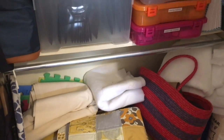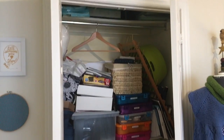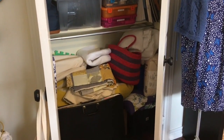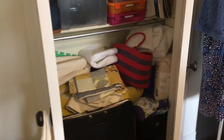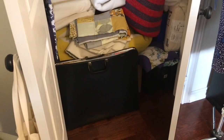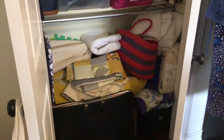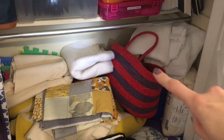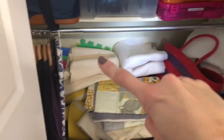And I hope I'm not too shaky. I'll back up. So here it's a lot of storage, a lot of mess. I still have a lot of things from probably 20 years ago when I was in school. So I have a lot of supplies still left in my portfolio, some quilts, lots of quilt batting, some old knitting supplies in this basket here, my blocking mats.